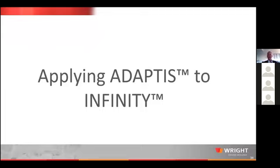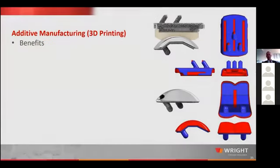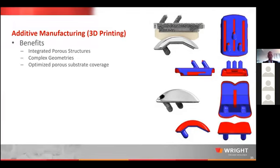So let's apply ADAPTIS now to the Infinity. So the Infinity that you know and love, now you add the ADAPTIS to it. So what are the benefits of adding all this 3D printing? Well, you're going to get these integrated porous structures. You can deal with complex geometries. You can optimize the porous substrate coverage.